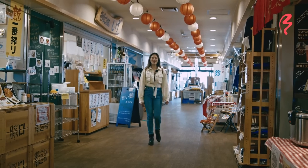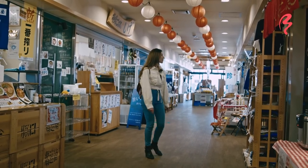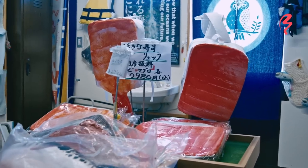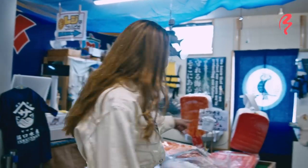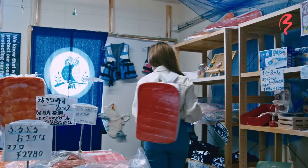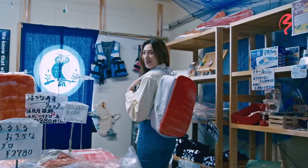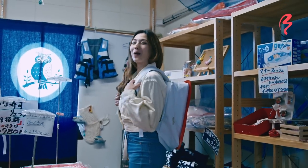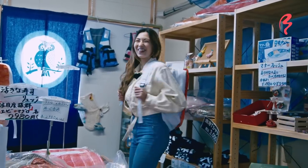Wow, there are so many shops in here! There's even souvenirs, you can get beer. Look at the backpacks! They are so cute! And they also have shrimp. Ta-da! Sushi backpack! Maybe this will be my new Japan by Food backpack. I'll just walk around like this from now on.